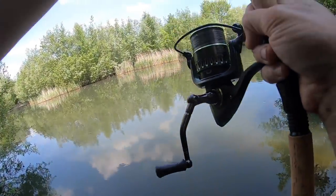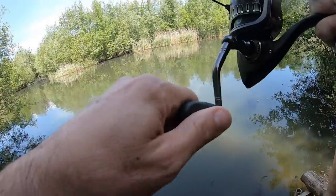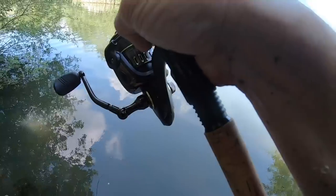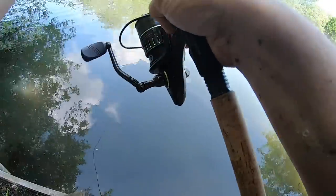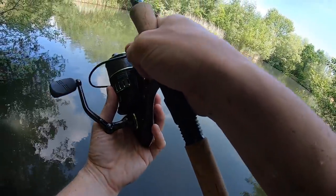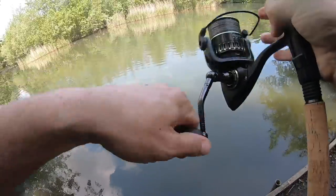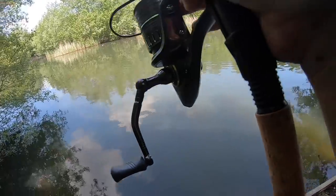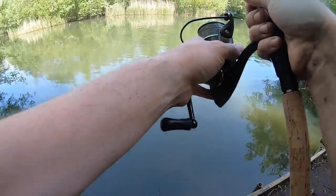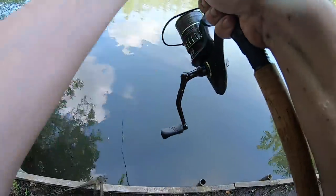Right. Rod's well hooped over. Oh, awesome. Now, I put that fish back and that's been in the water 5 minutes. They're absolutely troughing. This could be a very good day. What I need to do is spend less time filming, to be honest. I spent longer filming than I have fishing.